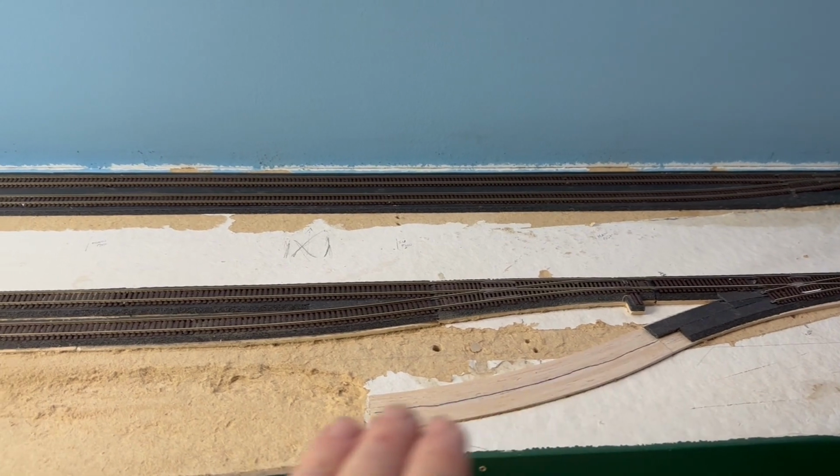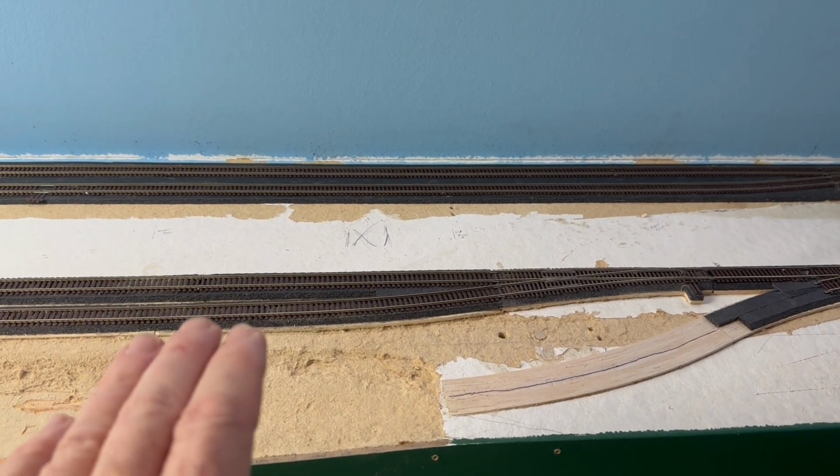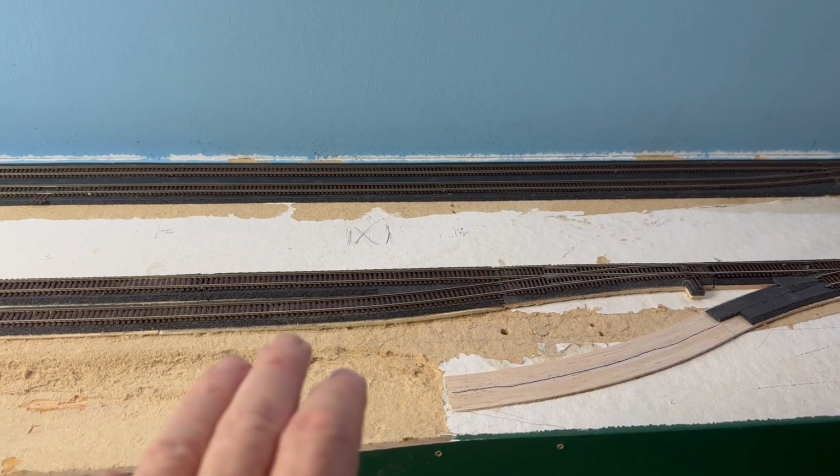My next step is to finish off this gravel pit spur, then get this track tied into the track bus and tested. So that'll be in the weeks to come.